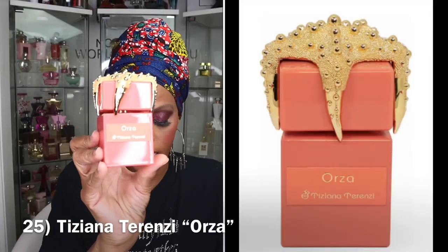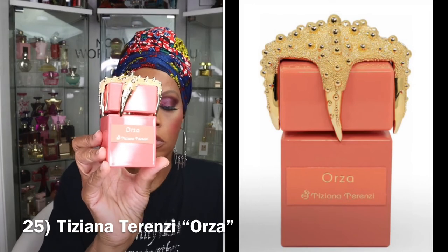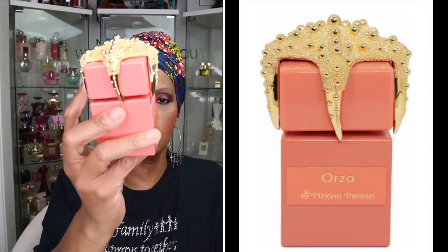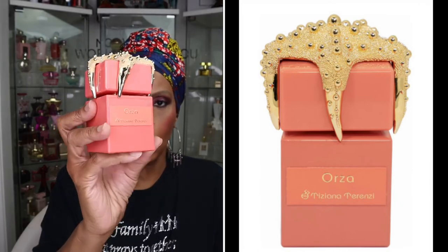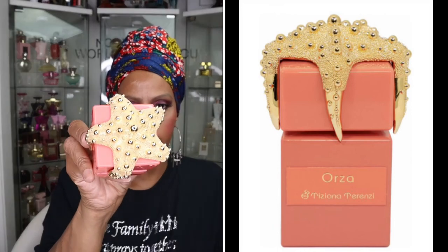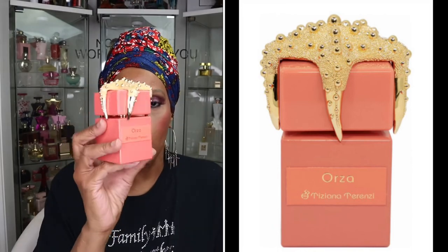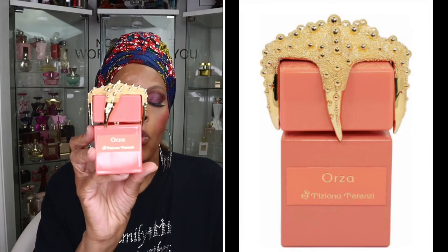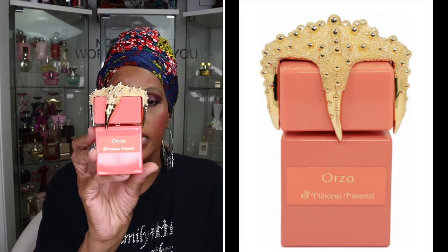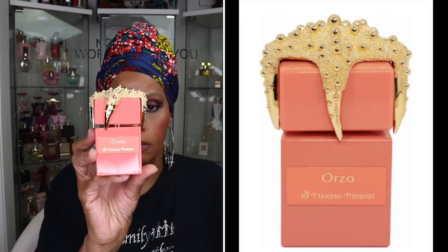My last fragrance from the same house is Tiziana Terenzi Orza, and this is from the Sea Stars Collection. Gorgeous bottle. Look at this bottle, y'all. Look at the top of the cap. Gorgeous, gorgeous, gorgeous. Simply gorgeous. Once again, Tiziana Terenzi Orza.